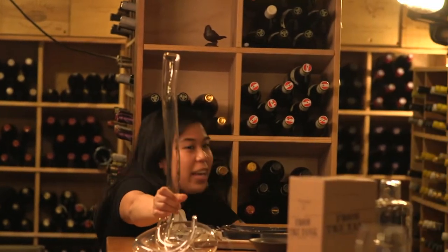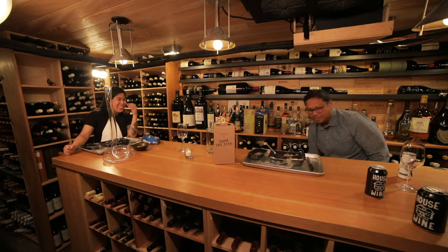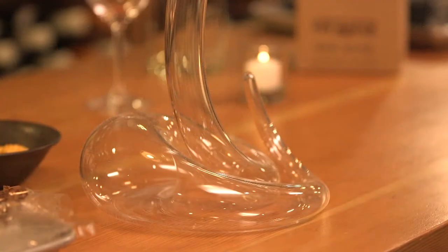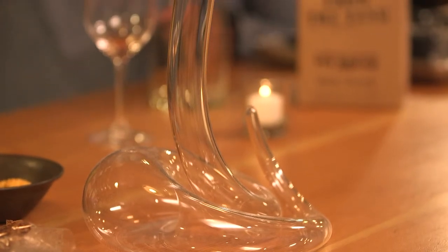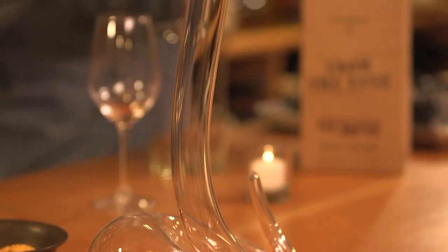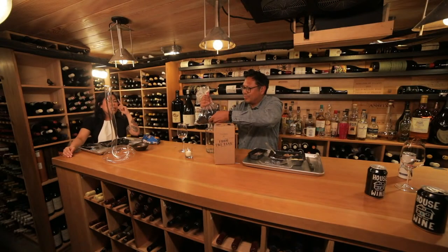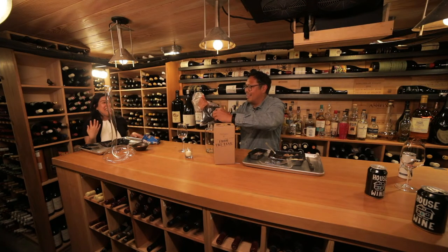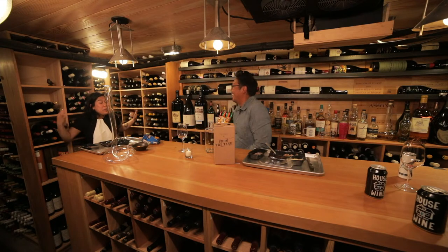For me, the decanter that I use at home is also a flower vase. I know you're like, you're insane, Erica, but honestly, anything that you want to use as a decanter can be a decanter. And for guests, remember a time when you would have people in your home, before COVID? I'm saying that would be cool.